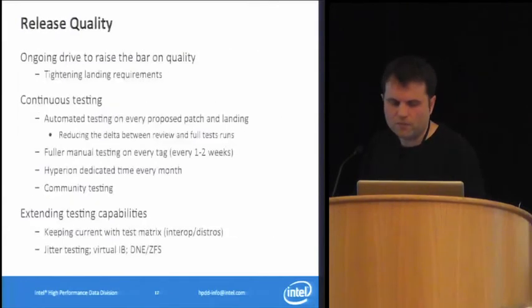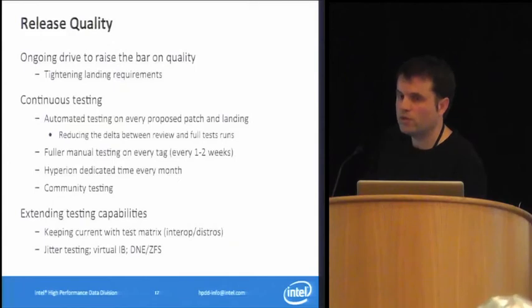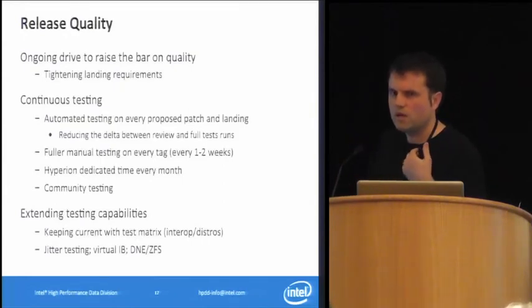And finally, release quality. Chris Gearing will be going into more detail about testing matters and quality, but I did want to just touch on this because I think this is very important. Our continuous testing has been a really big factor in meaning that the releases as they come out are far more stable than they ever have been.